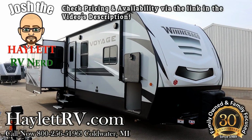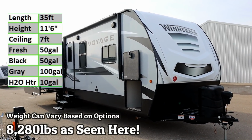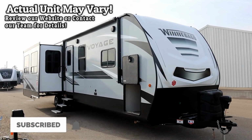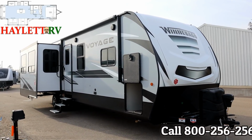8,280 pounds. New Winnebago Voyage 3235 rear living rolling in here at Haylet RV of Coldwater, Michigan. And I'm just so impressed. I am so impressed with Winnebago. Historically, they've never been a very original manufacturer on their towable side of things. They've been very good at putting their own spin on existing concepts.